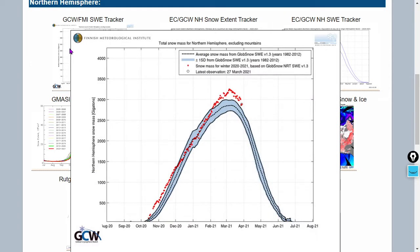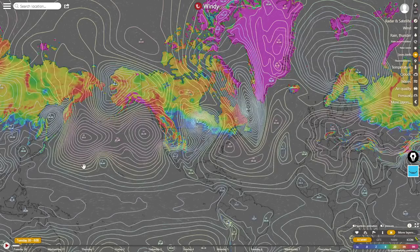It's a 30-year average we're looking at there. That's the blue shaded in region. That is 1 standard deviation above and below the 30-year average, which is that dotted line. Continuing on to look at a real-time map of the snow.